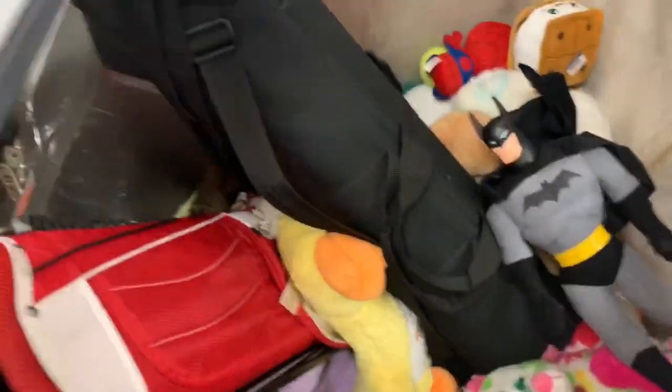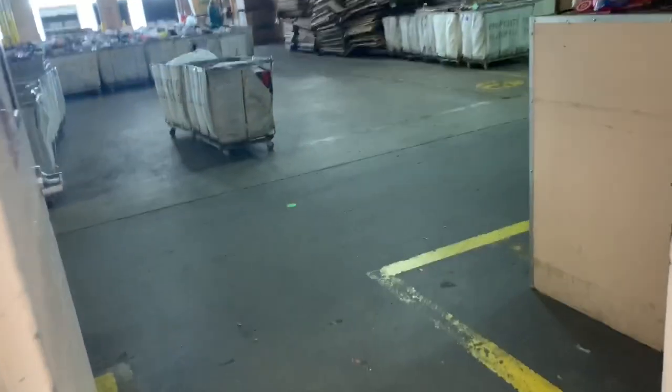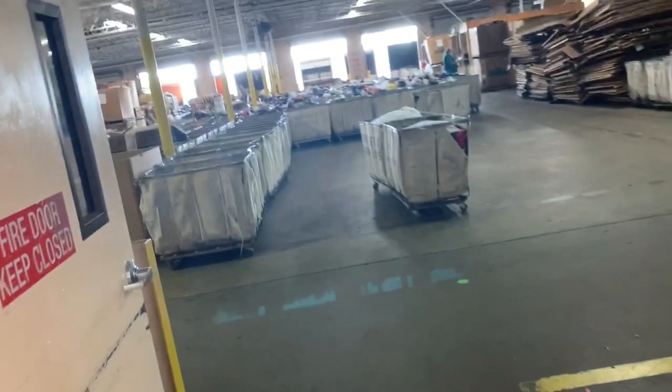Got a whole bag of golf clubs here, but they're upside down. Yeah, so much work. Plus, more golf clubs, Hogan, nothing worth it there. Master Mechanic toolbox, nothing in it, nothing. Here's a quick little slow-mo of the back of this store at the bins.